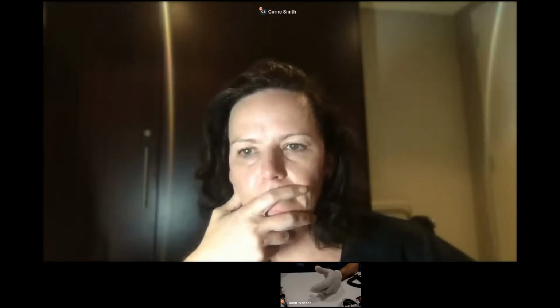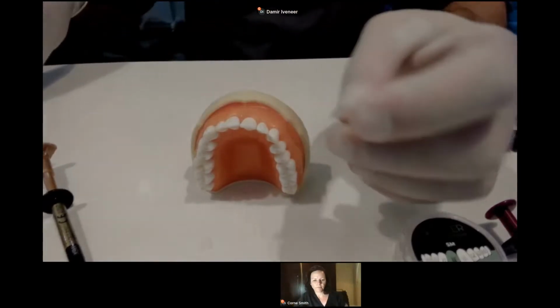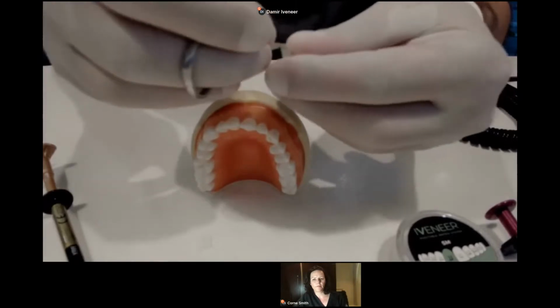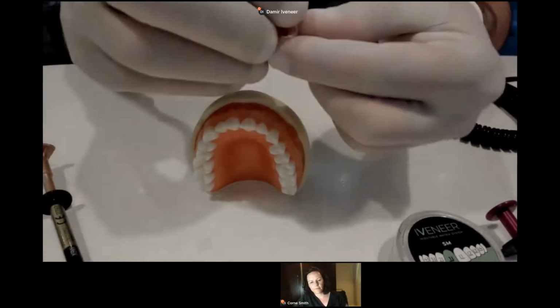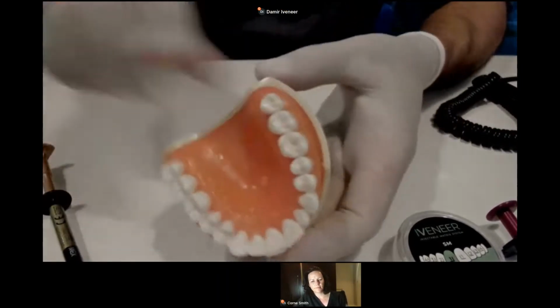Yes. So once you put the matrix, we have to understand that we would like to create a closed system. And why? Because we are going to inject the composite with pressure. And once we inject the composite with pressure, we don't want excess to run out of the matrix. So this is why we want to close the palatal area, and sometimes we need to close also the proximal area.